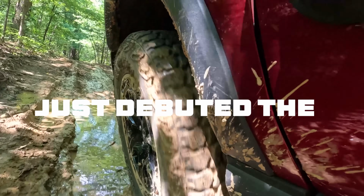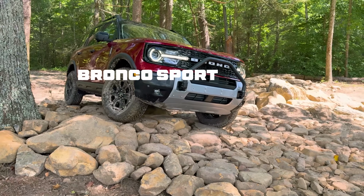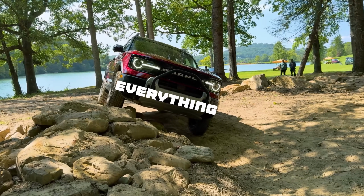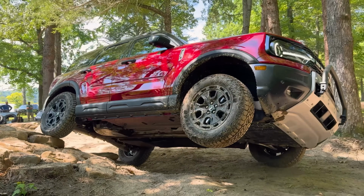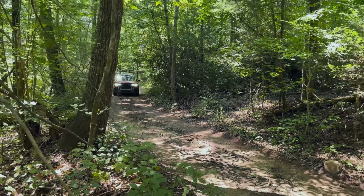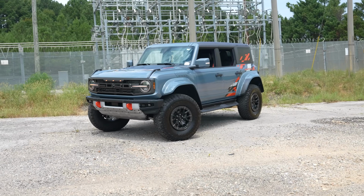Ford Motor Company just debuted the all-new 2025 Bronco Sport, and in this video I'm going to tell you everything about it. And the main question I have for you is, has Ford done enough to bridge the gap between the smaller Bronco Sport and the big boy Bronco, and does it make sense to go with this vehicle versus that big one? What's up guys, Mitchell Watts, TC Customs, and let's jump straight into the video itself.